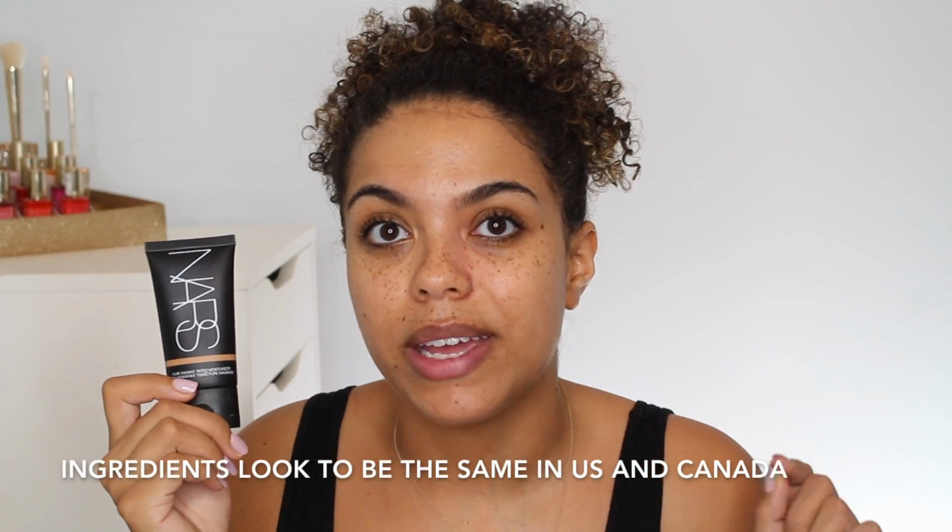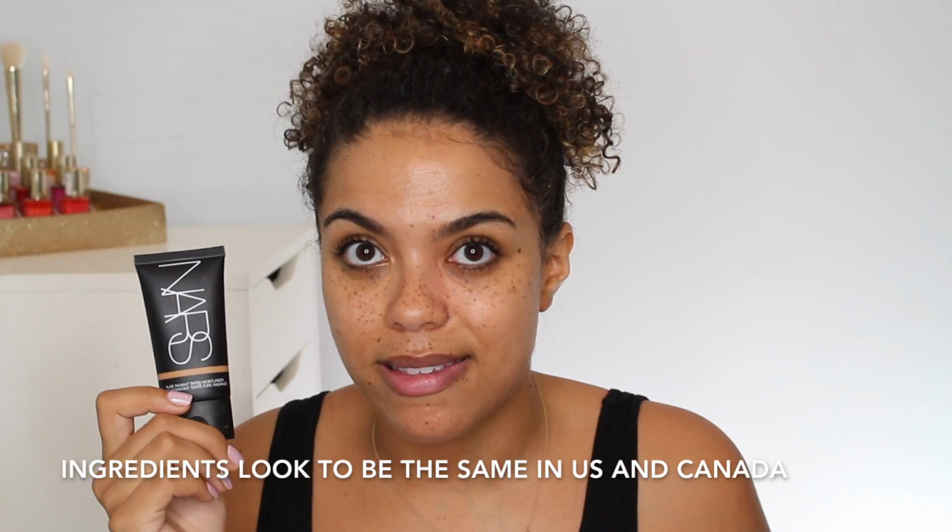And of course it's gonna depend on how much you use, but I've been using very little of this product. It is recommended for normal to dry skin. In the States, it lists itself as having an SPF 30. In Canada, it doesn't say that.